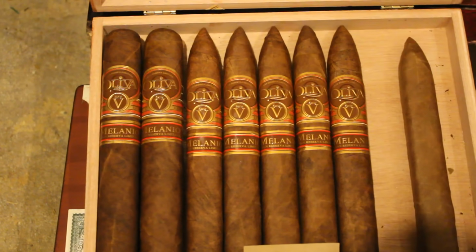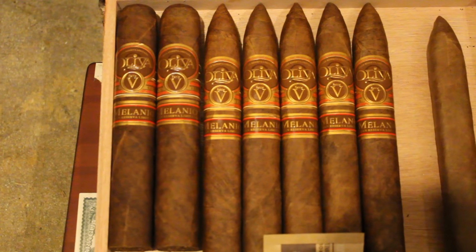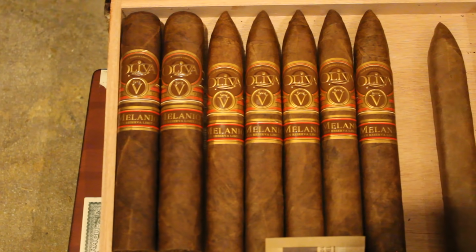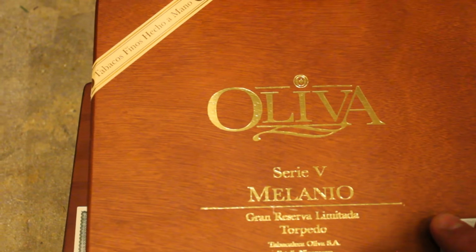Was probably the first full-bodied cigar I ever had when I really knew what I was doing as far as enjoying cigars, and it's still one that I come back to. Still a perennial favorite. Love them to death, and as soon as I run out of these, you know I'm going to be buying another box.